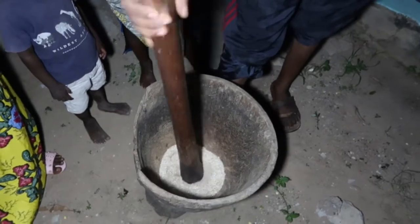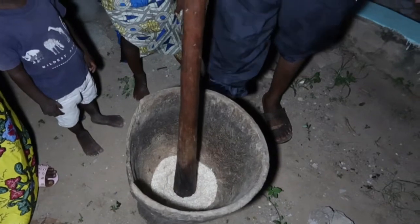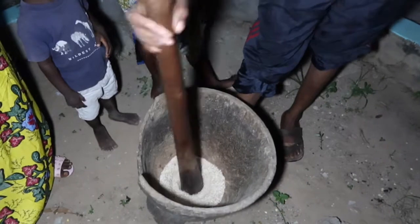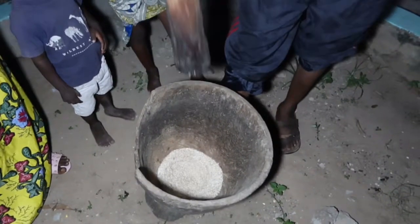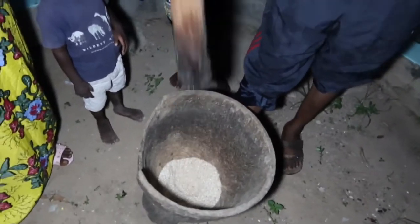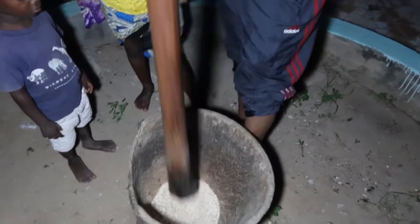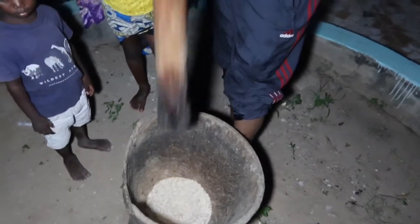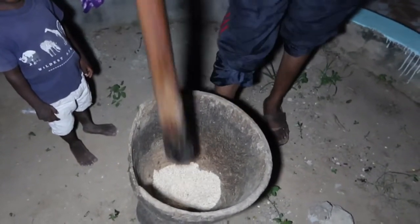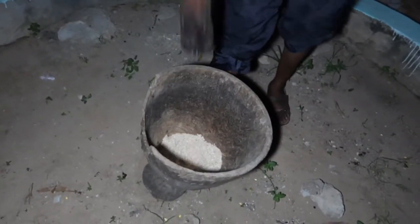Local porridge. In Mandinka it's Satoo, but in Wollof they call it Churai Gerteh. I can't do it. Okay, we stick with Mandinka then. Satoo. The family is Mandinka. Satoo. I did try.